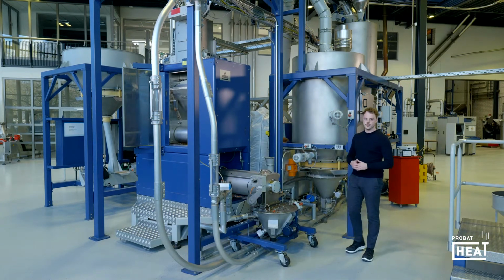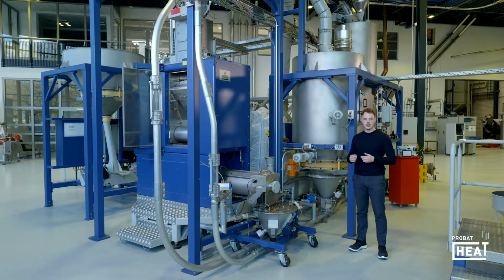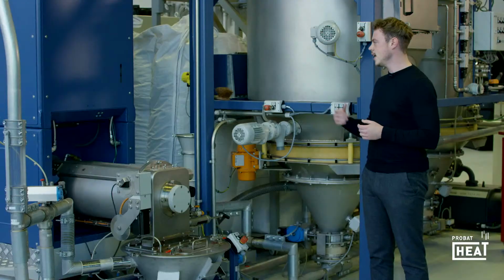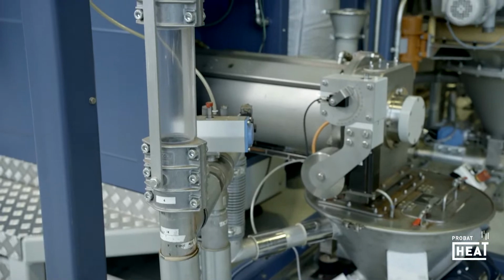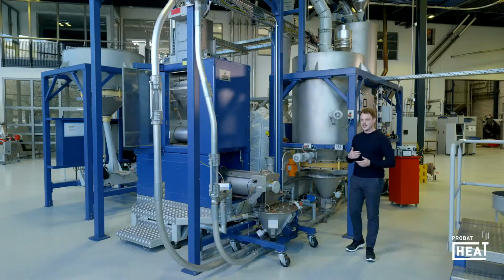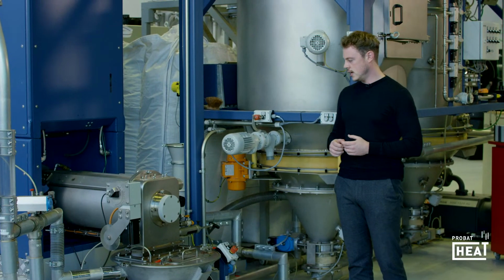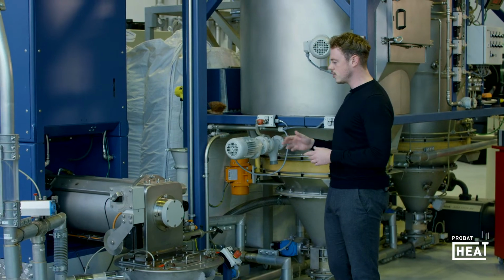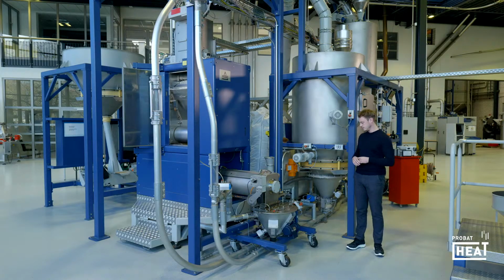This is our densifier. The densifier is to crush or destroy the skins out of the roasted coffee beans that can't be ground or are in the ground coffee. Since this is our latest development of densifier, it has the best efficiency when it comes to densifying the coffee. And you can reach about 30% of densifying with this solution.